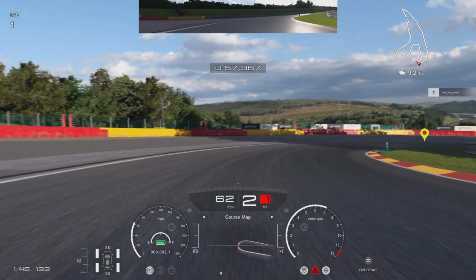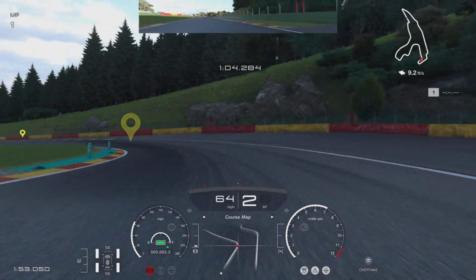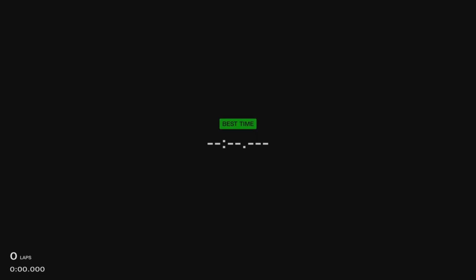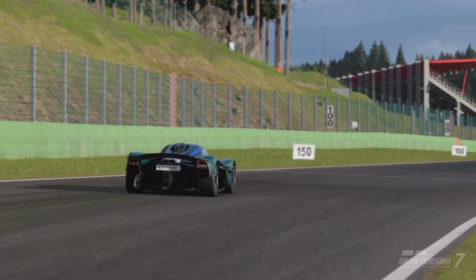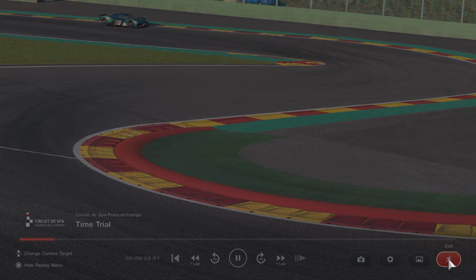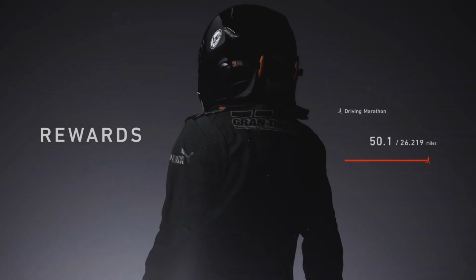I love the sound of this thing, it's so good. The shift as well. Oh my god, that is mental. Alright, that's enough of that. Let's go customize it and see what we can do to this thing. Oh my god! That sounds mental. Okay. I might need to upload like a separate video of just pure engine sounds of the Aston Martin Valkyrie. That is... Oh my god.